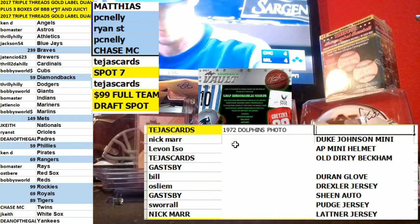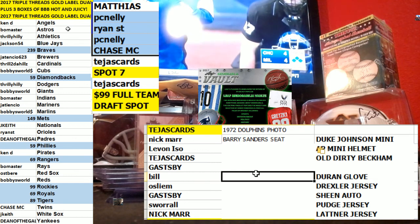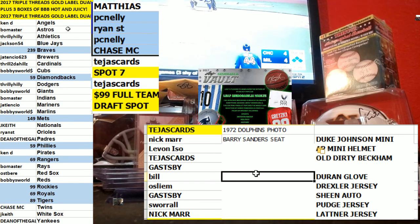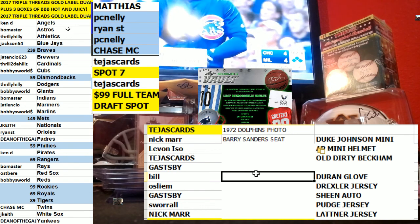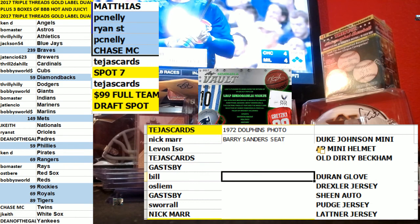And LeVon, we got some nice ones. I got a Duke Johnson mini helmet for you, Adrian Peterson mini helmet, an old Dirty Beckham autograph jersey, the Durant and Ken Norton glove, Drexler jersey, Charlie Sheen auto, Pudge jersey, and the Ladner Jets jersey. Mini spot 7, why not? Let's do it.